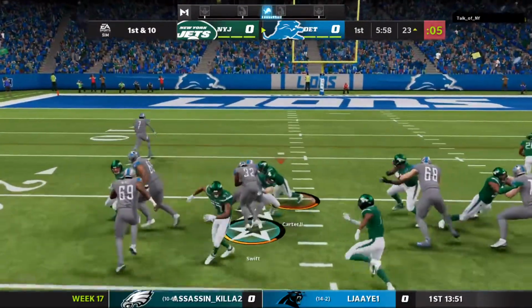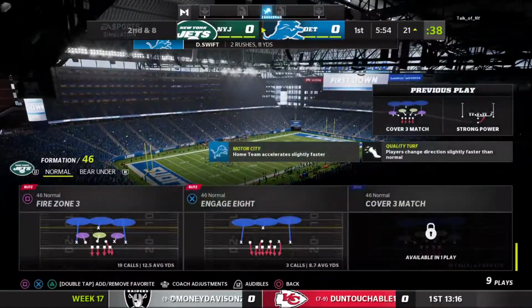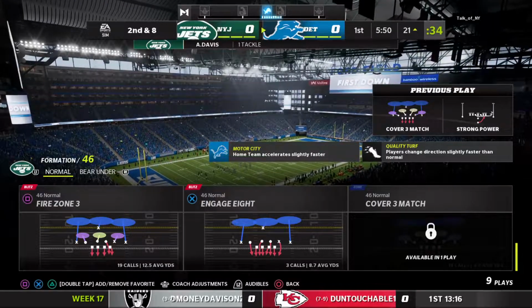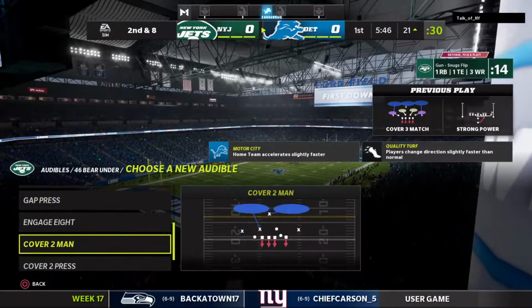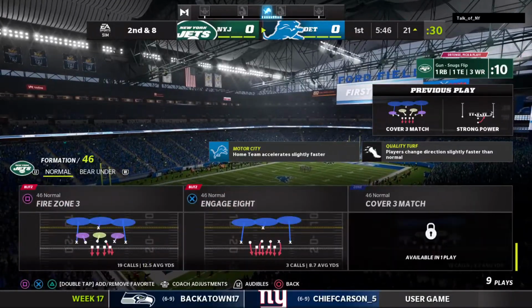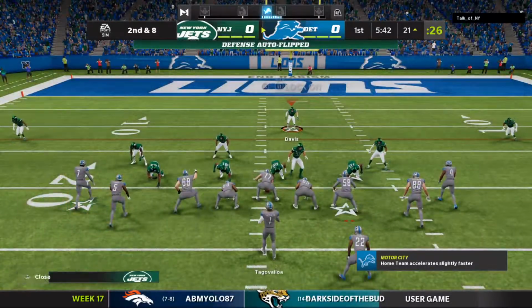A handoff, Swift running to the left. And he sneaks his way forward only for a couple here. 2nd down. Well, any lane that might have been open there was closed pretty quickly, and that was because the defensive front, they won that battle at the point of attack at the line of scrimmage. They used great leverage, held their spot, and stacked him up. 2nd and 8 coming up.